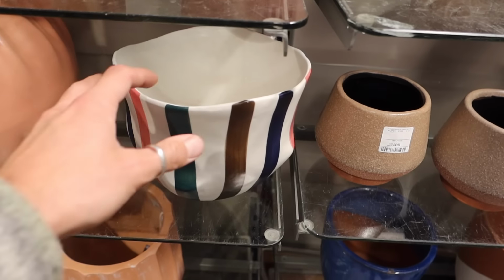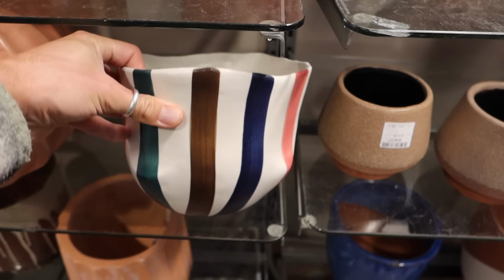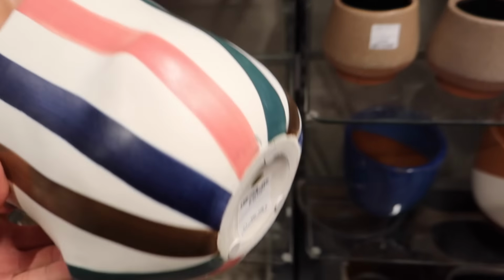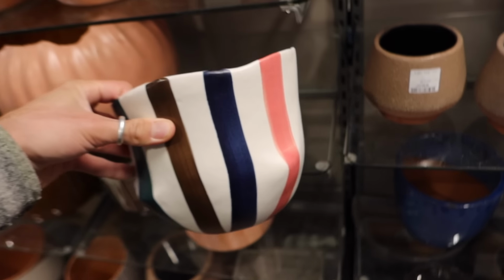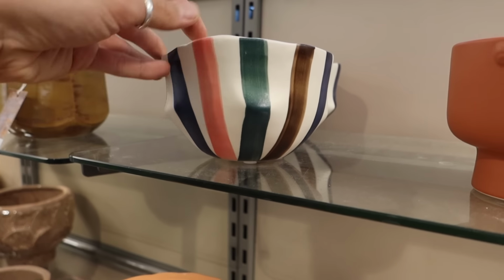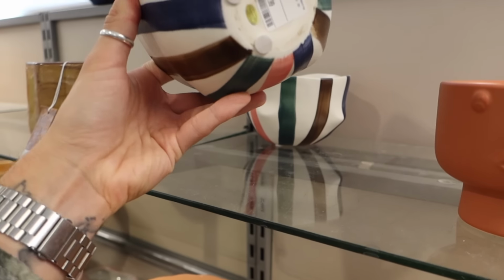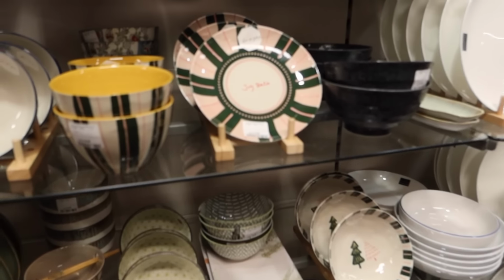It's very big. I really like this pot. That's such a lovely design. I love the colours on that too. How much is that? That's $9.99. That's lovely. They also have it in a little version too. I just love how different that looks. It looks more expensive than it is. That one is $5.99.